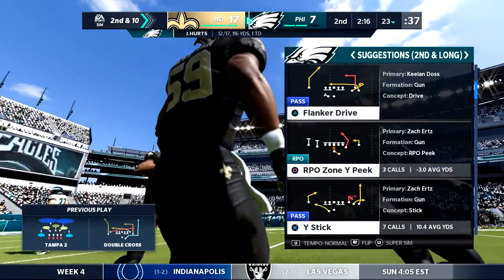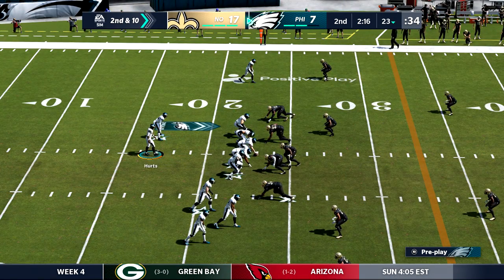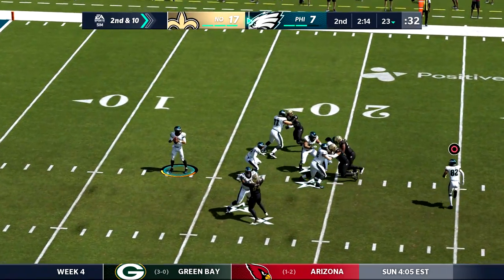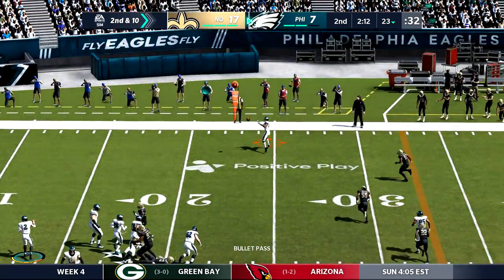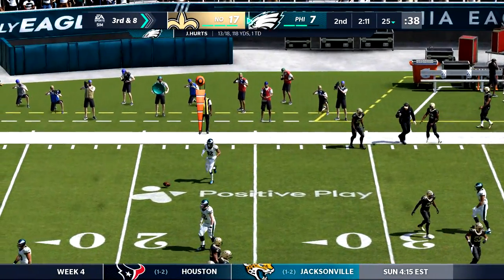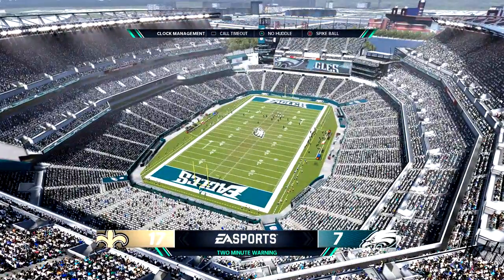Hurts continues to try and up his game. Intended for Jalen Reagor. Incomplete. Makes it second and 10 at the 23-yard line. Sometimes that will do more to elevate a team than anything else, seeing if he has that confidence. They do get a couple, but they'll be left staring at a 3rd and 8 coming up.